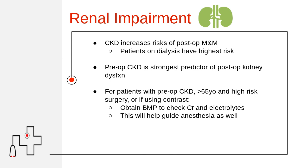I love this. Preoperative CKD is the strongest predictor of postoperative kidney dysfunction. Obviously, if your patient already has a creatinine of 1.2 and then you do a big surgery and they have hypoperfused kidneys, they're probably going to get an AKI. So those are just things to keep in your brain as you are managing these patients and kind of talking to them about.